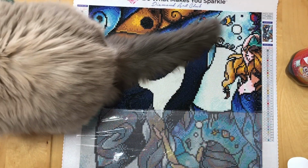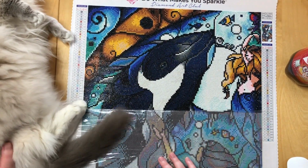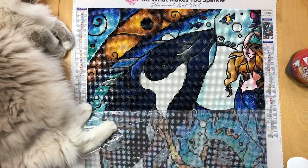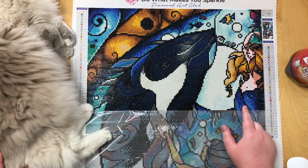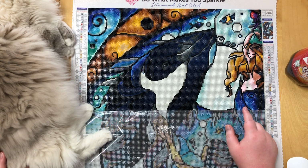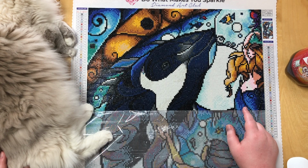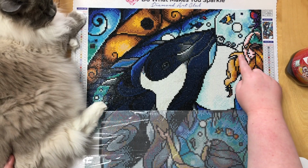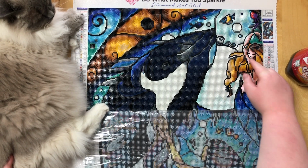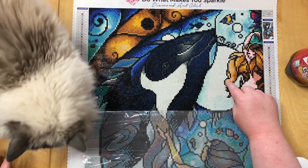So, diamond painting. The diamond painting I did yesterday was pretty much what I had planned. I finished this section, but if you remember how she looked yesterday and how she looks today, you can already guess that I also went back and picked out what I had done for her hair here and here. And I also completely changed up this part of her hair.